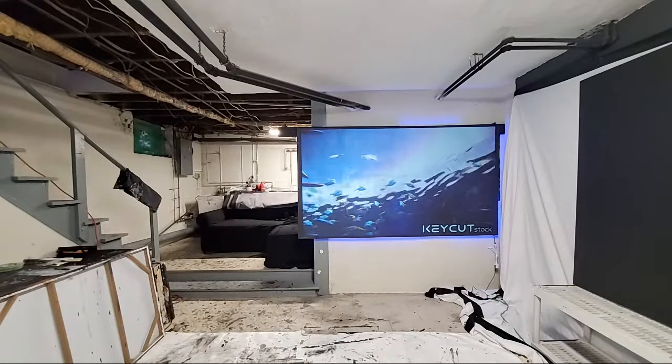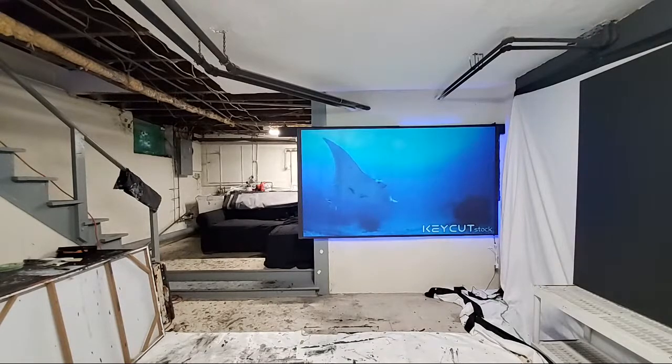So the 720p $270 projector is not calibrated, still at factory settings. It's an Elite screen, 106 inches.